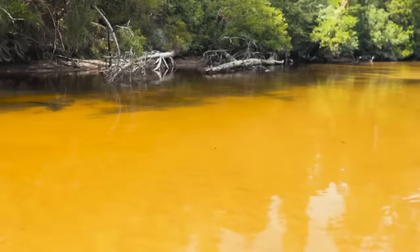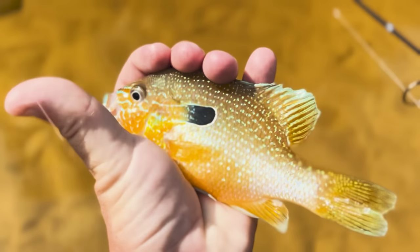Hang on. Let me get my rod. I'm all tangled up and discombobulated right now. Look at the colors. Oh, so pretty. Gosh, that is a pretty fish.